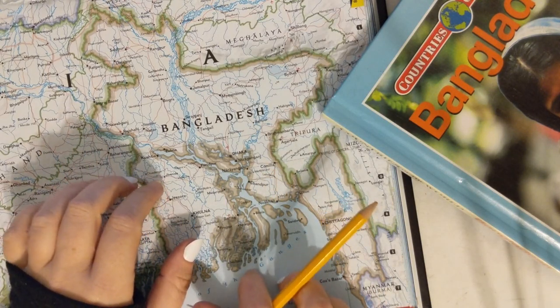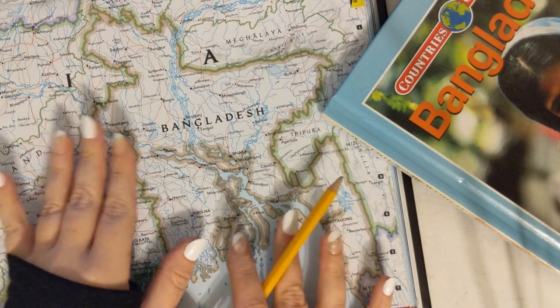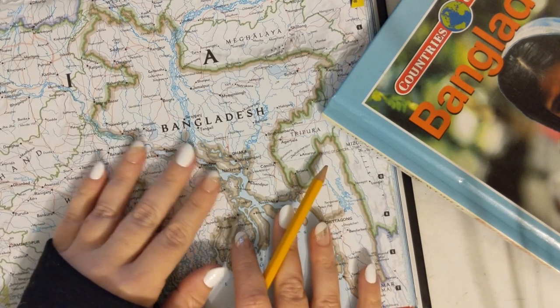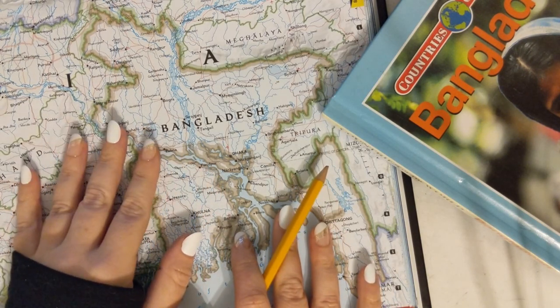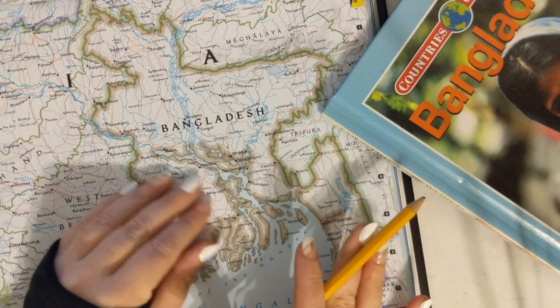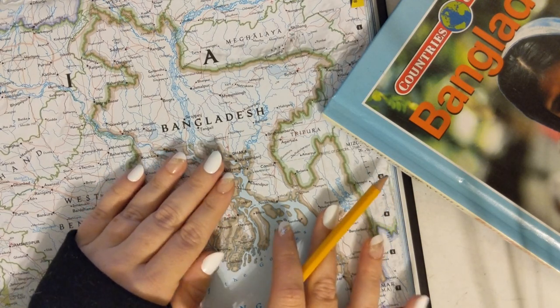But all evidence we have of this kingdom literally just comes from Greeks and Romans. But what we do know about the people during this time was that they were very, very Buddhist. Buddhism really exploded in this area. And there's lots of really cool ancient sites that pertain to Buddhism.